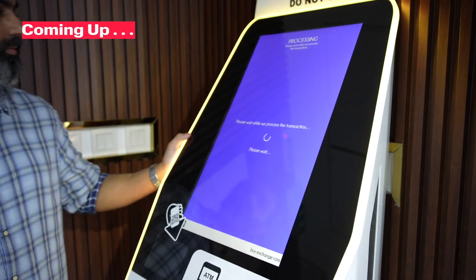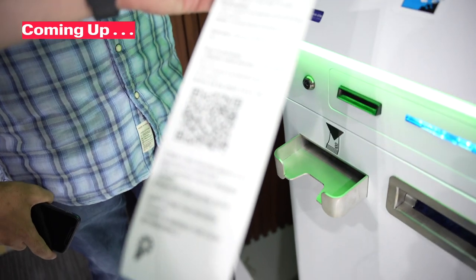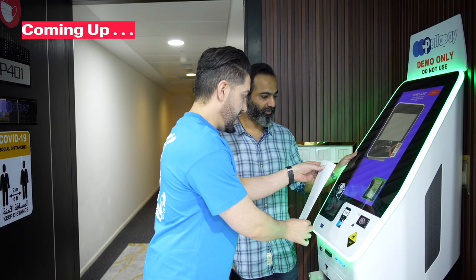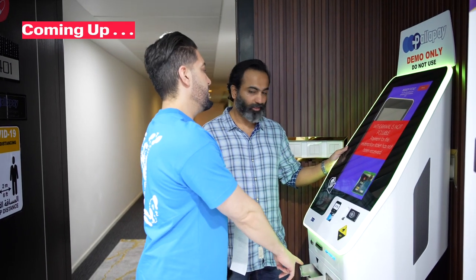For example, if you want to buy Bitcoin, it will print a QR code like that, which is a Bitcoin address. Coming to any machine, scan this one, and you can have your cash.